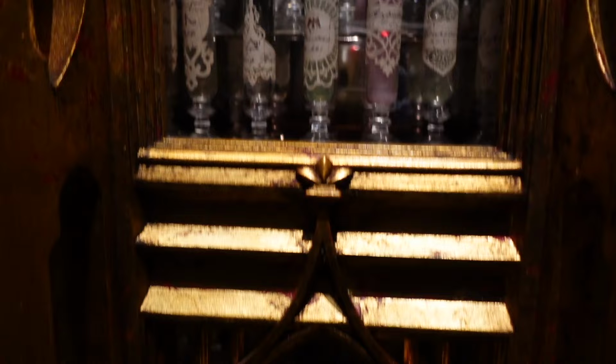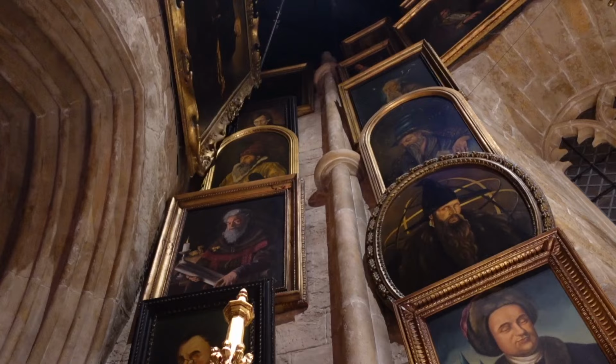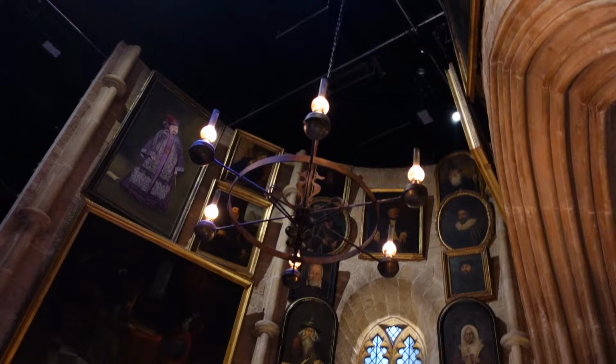So cool. I want this. Everything in his cabinets. All of the other headmasters' portraits on this side too. Alright, let me see if I can get a better view.